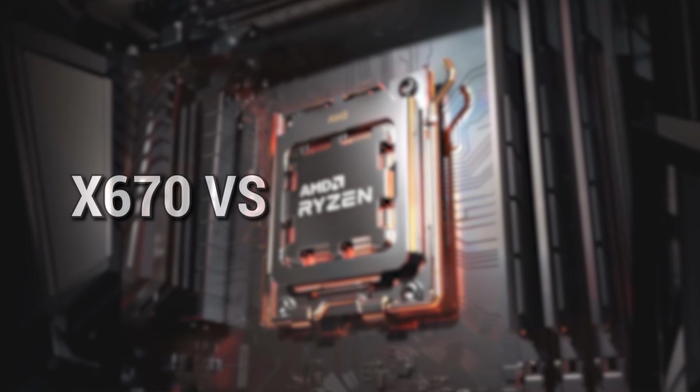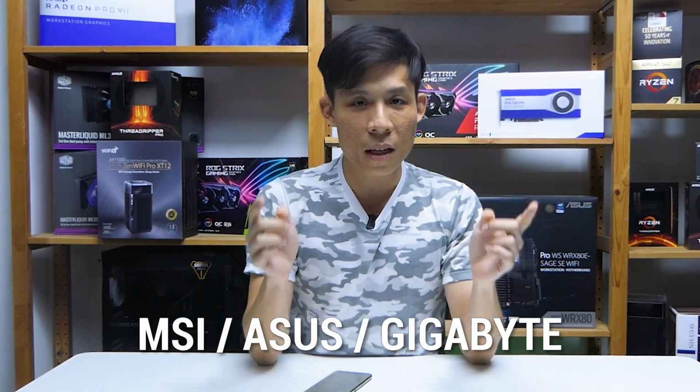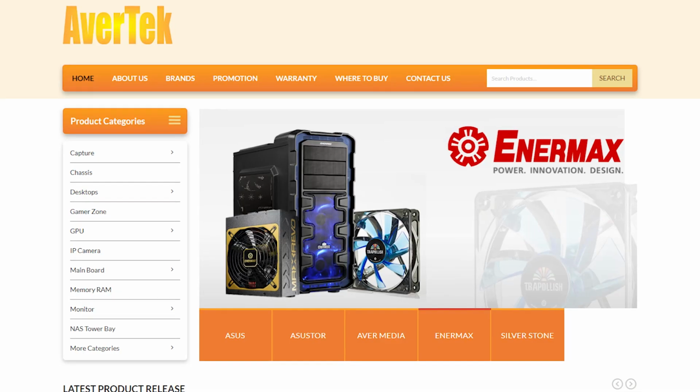I foresee a small issue here. Okay, maybe a medium one. How does an X6 compare to a B6E? If the lines between these two chipsets are blurred, does it make sense to buy a B6E over an X6? Motherboard manufacturers may have a tough nut to crack for this one, and distributors will have a harder job to decide which boards to promote.